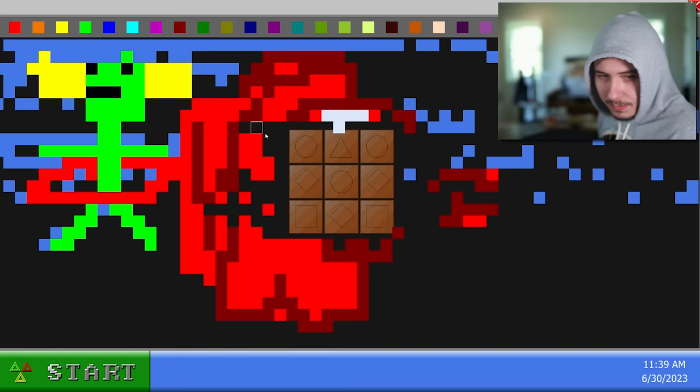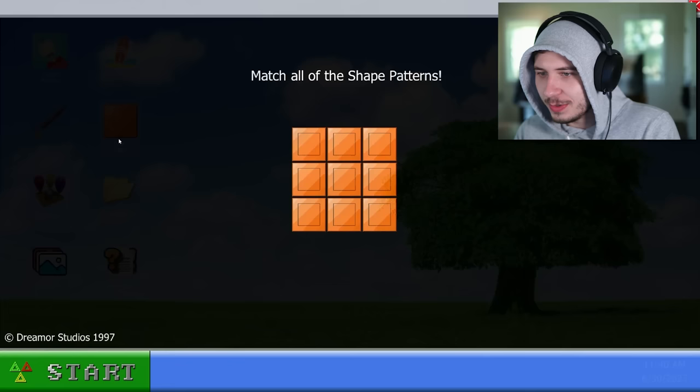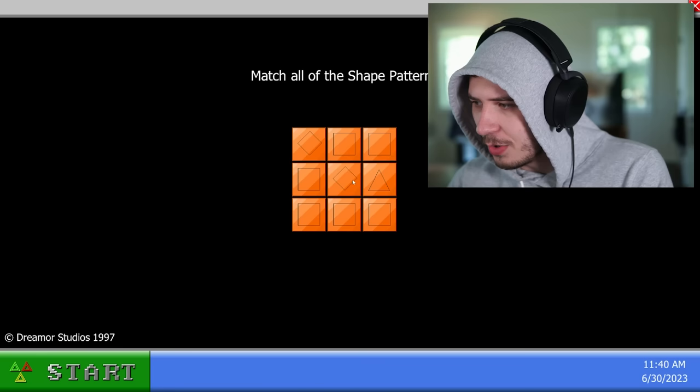Nice. Okay, enough painting. Let's go to the puzzle patterns. Match all the shapes. Did you see something there? Wait, am I actually just having a stroke? I swear I saw something in the bottom right. Okay, well, let's put in that pattern that it showed us in the paint. Diamond square.